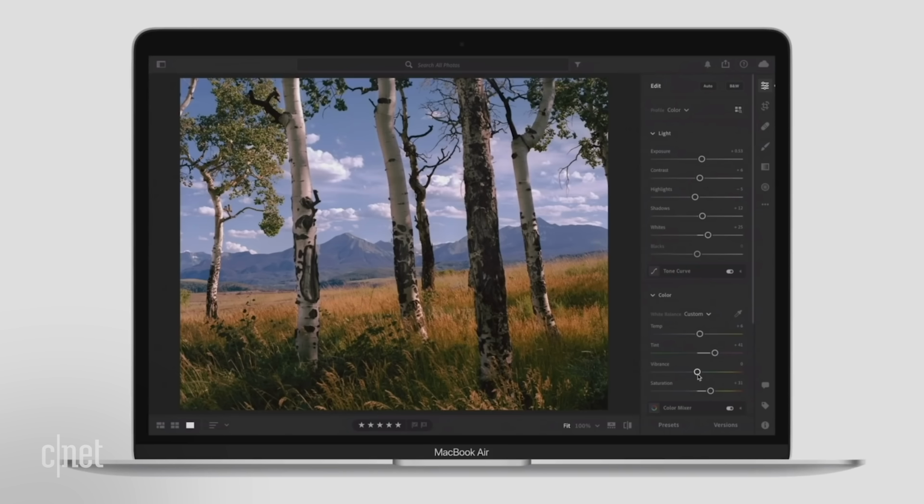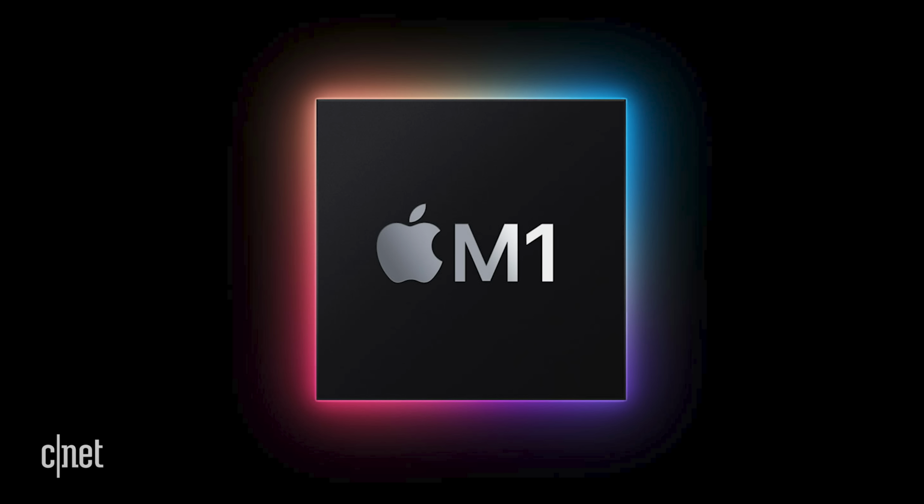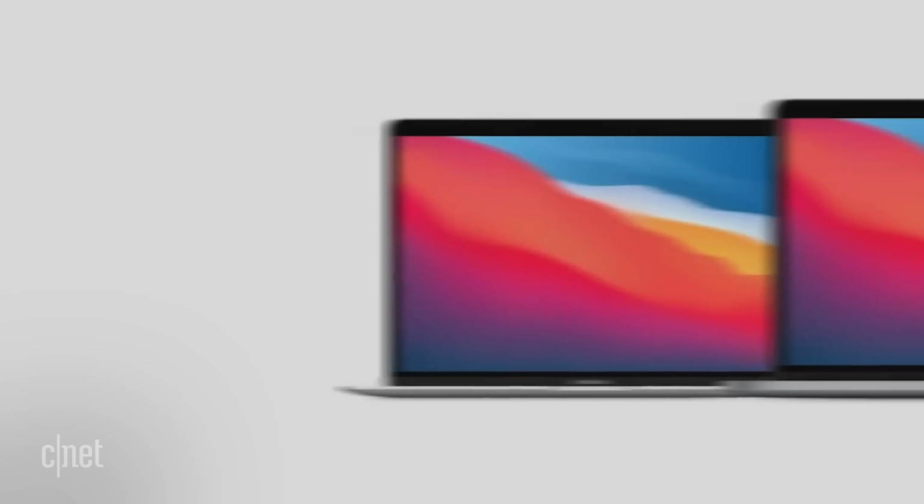There are a new set of Macs out there, and Intel is on the outside this time. Apple's new lineup of Macs includes the Mac Mini, the MacBook Air, and the MacBook Pro, all powered by the new Apple M1 system on a chip. But before you commit to picking one up, here are the top 5 reasons to hold off.